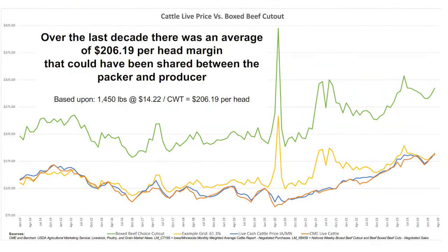So we did a lot of data mining to find out how the math works. In the last decade, if you just take an average of how the industry has worked in the past, about 61.3% of the box beef cutout is where the industry has averaged. In fact, from 04 to 13, that was exactly what it averaged, 61.3. If you take that same number, extend it to today for the last 10 years, you'll find between what we sold our cattle for and what the packer had at 61.3, there's $206 on every animal of a margin that we didn't participate in.